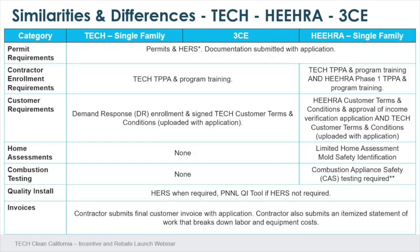Continuing the similarities and differences with Tech, 3CE, and HERA, permits are required for all jobs along with HERS testing. As mentioned earlier, for instances where HERS testing is not required, the participating contractor is required to self-report post-installation data through the PNNL Quality Install tool and attach that information to the claim. Contractor enrollment requirements align with Tech and 3CE, signing the participation agreement and completing program training. For HERA, contractors would need to sign the Tech participation agreement, the HERA participation agreement, and complete required trainings for both programs.